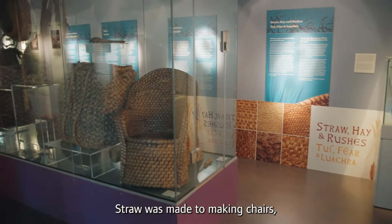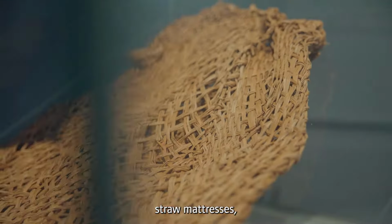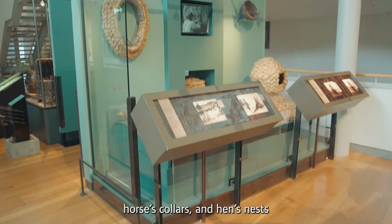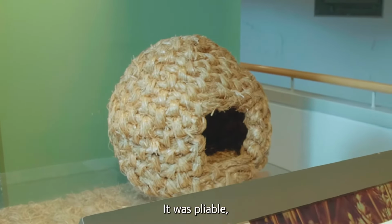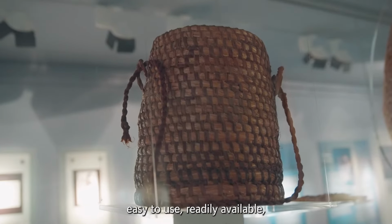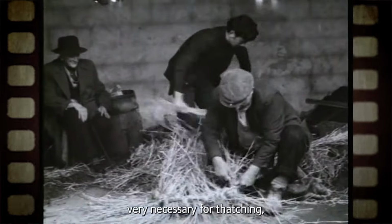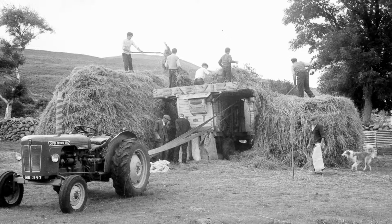Straw was a huge one. Straw was used for making chairs, straw mattresses, horses' collars, and hens' nests and baskets. It was strong, it was pliable, easy to use, readily available, and it also had insulation qualities very necessary for thatching and for the making of hens' nests.